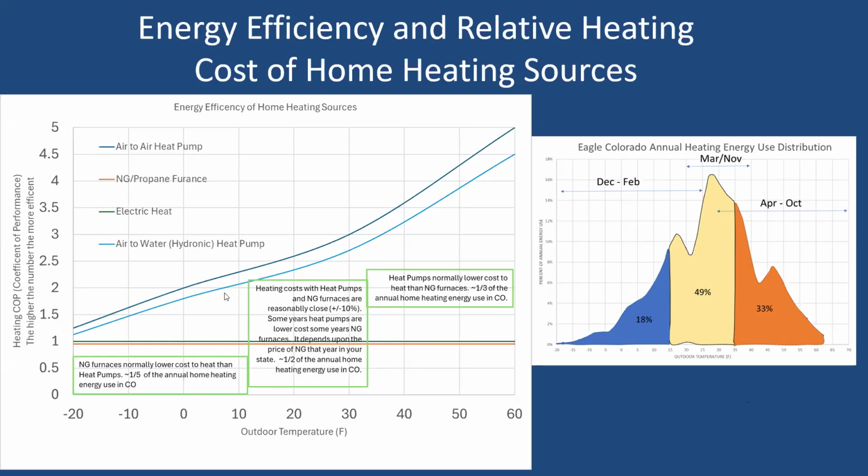Over here, gas furnaces are lower cost because I don't have as much of an energy advantage. So I've got gas here. In the middle, this big area, 50%, I would characterize it as pretty much even in Colorado. Different states could be different. It depends on the ratio. But in any given year it can be plus or minus 10%, which isn't a huge amount on your bills. It just depends on the costs of those fuels in that given year. And it does bounce around, especially the gas.